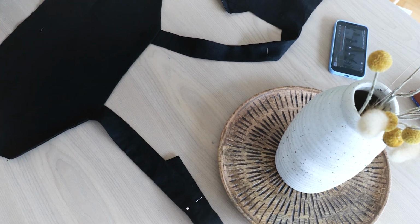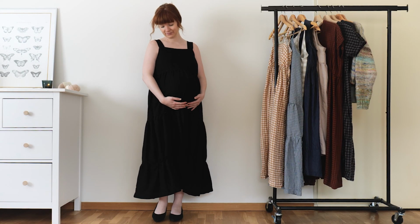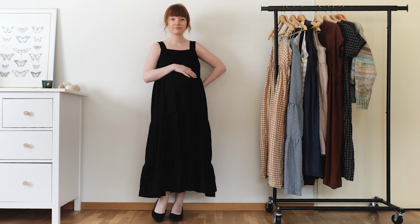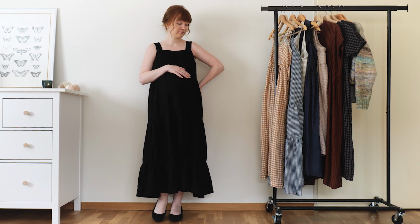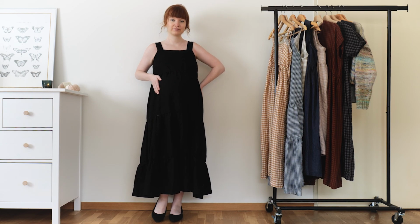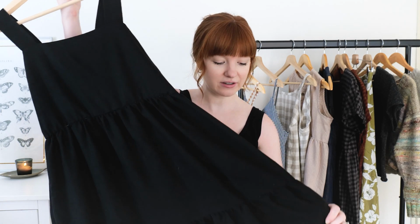So as I continue to wear it, as I continue to wash it, the linen is going to soften up so nicely, and it's just going to continue to be just a really easy dress to wear. This is another dress that I can really see staying in my wardrobe for a really long time. I love the square neck right here. I love all the gathered tiers.